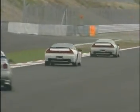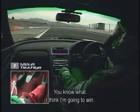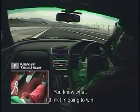Tsuchiya should be feeling good driving in front of all these active JGTC drivers.